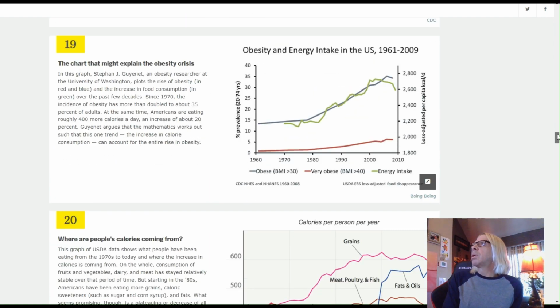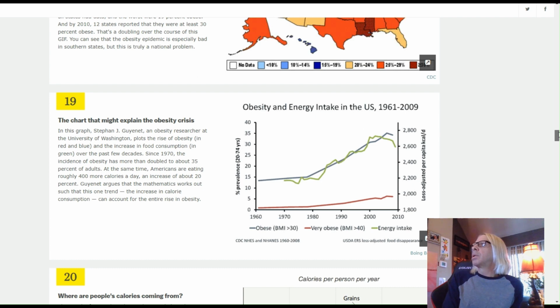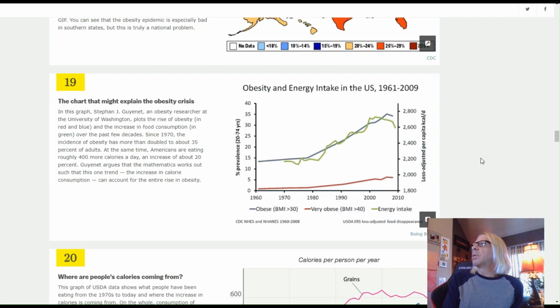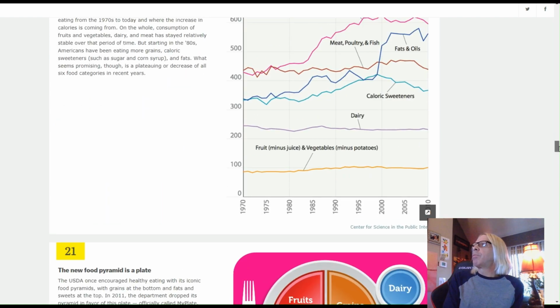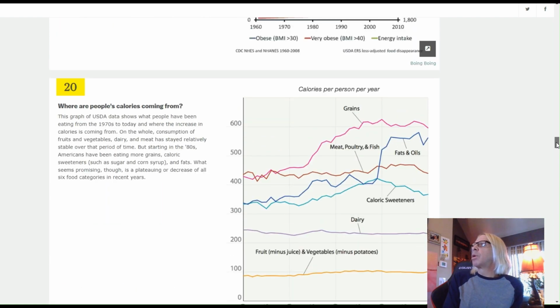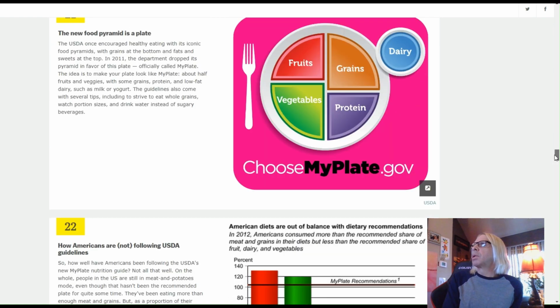Okay. Obesity and energy intake. Is this crazy? So energy intake goes down and obesity goes up. And foods, where the calories are coming from, grains, fats, and oils. That's the stuff they put in, probably the junk food. So that's, it's very pretty. Very new plate. Let's go here.